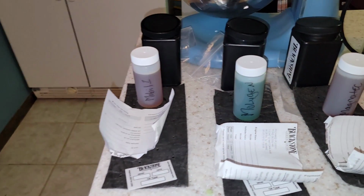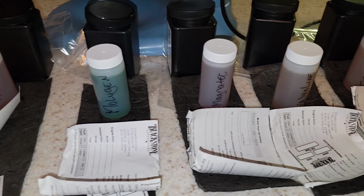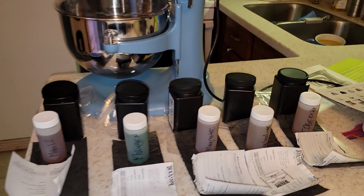Now, I've got everything in the containers. I'm going to go ahead and label them, package them up, and get them shipped off. That's the choices for the oils being tested. I appreciate y'all. Have a great day. Be blessed.